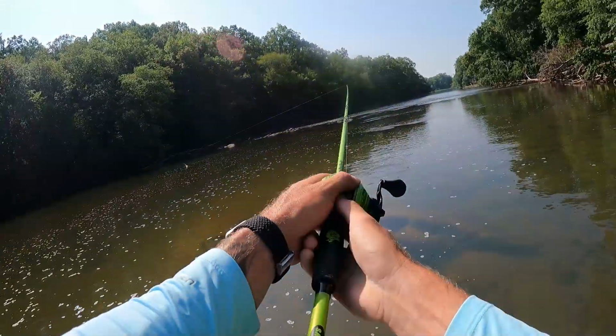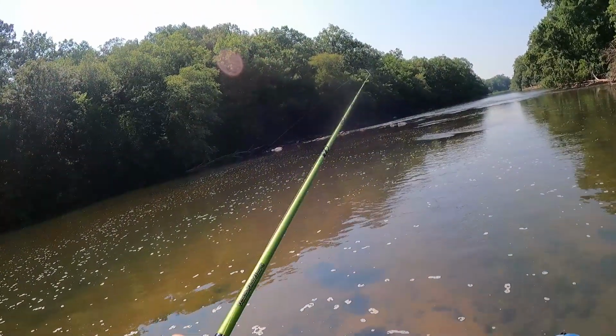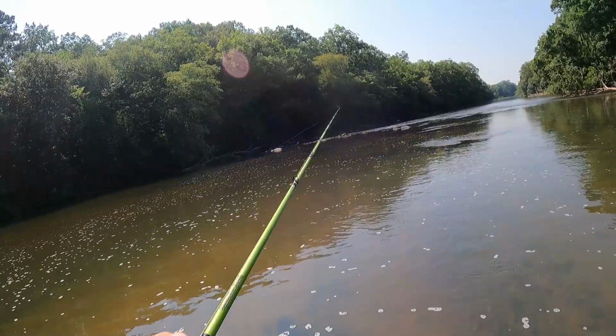We got a deep hole right here. That should have been right here. And by deep, I mean 3 foot, because everywhere else is a foot deep.